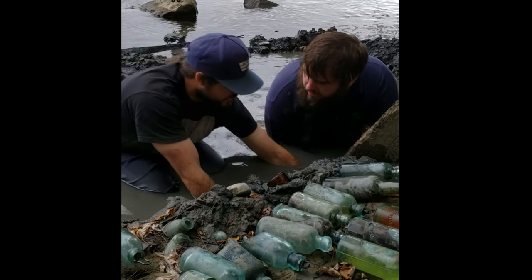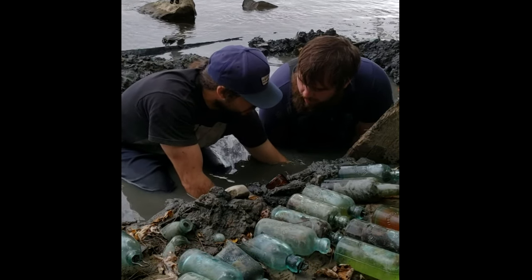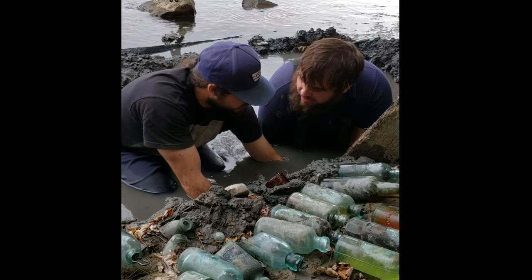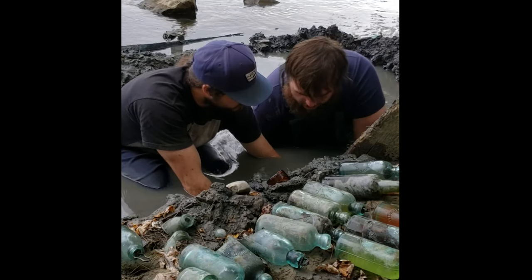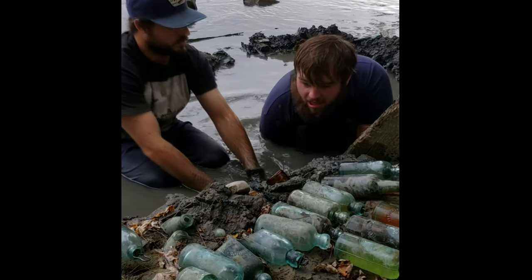Just so I know what depth it is. Huge. Where? It's got a freaking cork. That thing's got a cork. It's something big. Got it.